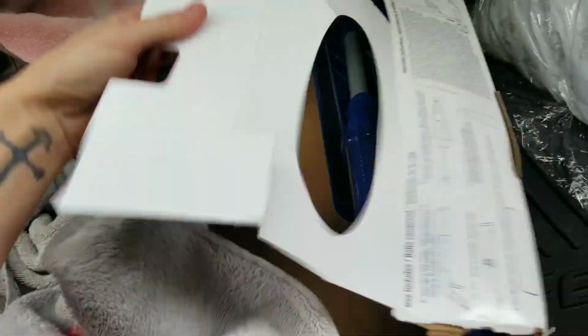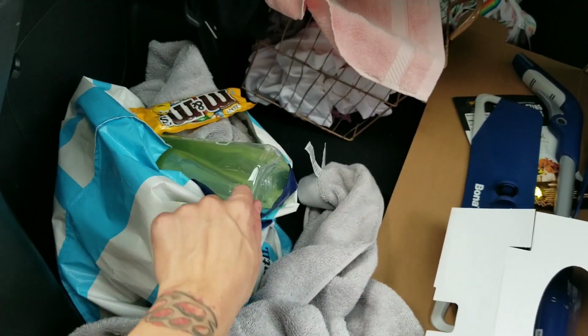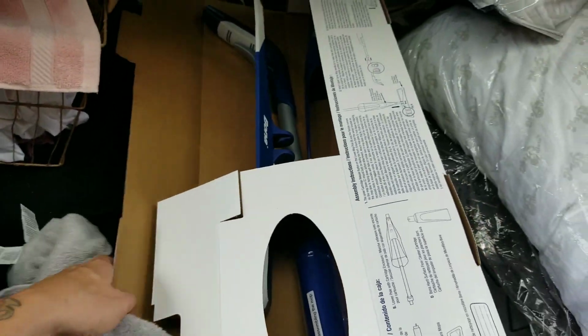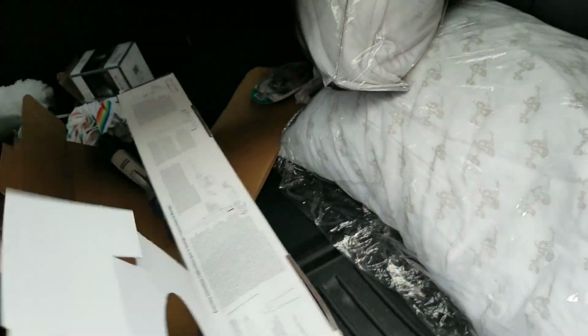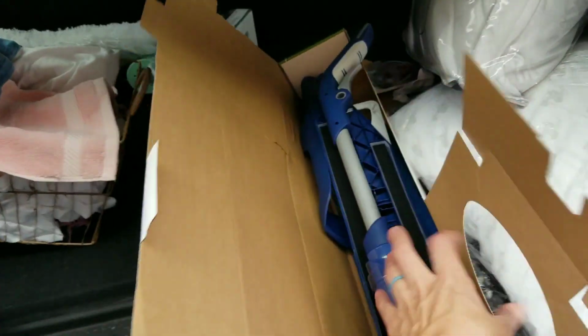Let's see. So I got a brand new Bona mop. And it's not even spray painted. Like, at all. There's none on it whatsoever. And all the pieces are here. Like, check that out. And then I got the stuff right here. I put it in there because it had a hole in it. So, yeah, brand new premium spray mop. Let's see. Yeah, it's got all the pieces.